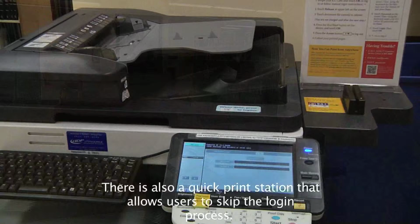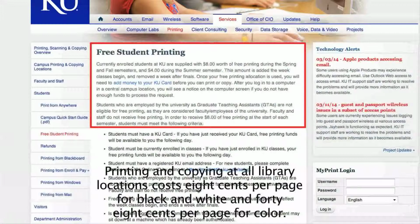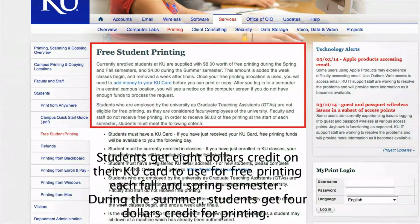Printing and copying at all library locations costs 8 cents per page for black and white and 48 cents per page for color. Students get $8 credit on their KU card to use for free printing each fall and spring semester. During the summer, students get $4 credit for printing.